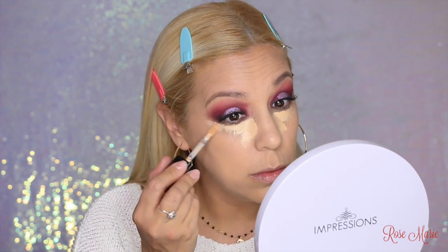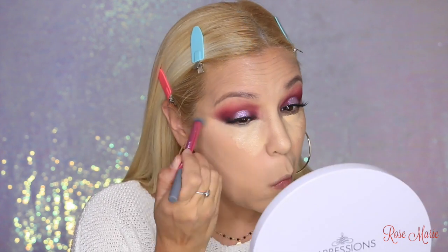I was scared in the beginning because I felt like I put too much, but actually it blended out really good. Alright, so I am going to be going in with the Too Faced concealer. I have never tried this concealer, like I said. Alright guys, so far I think it's really nice, and I'm gonna go ahead and set it.